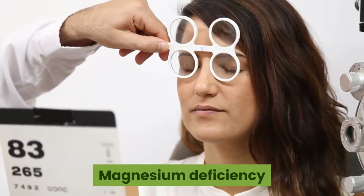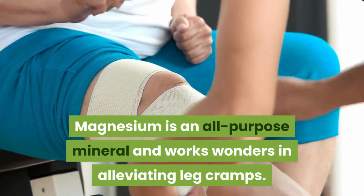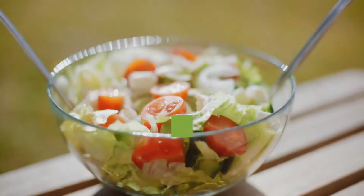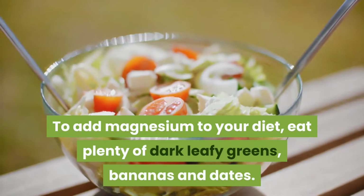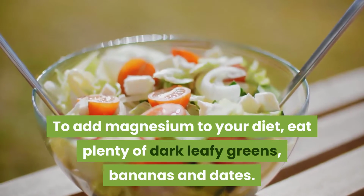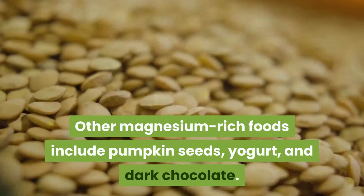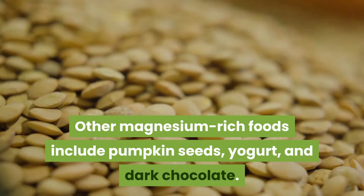Magnesium deficiency. Magnesium is an all-purpose mineral and works wonders in alleviating leg cramps. To add magnesium to your diet, eat plenty of dark leafy greens, bananas and dates. Other magnesium-rich foods include pumpkin seeds, yogurt, and dark chocolate.